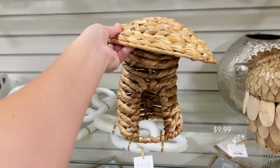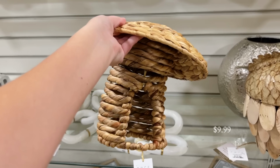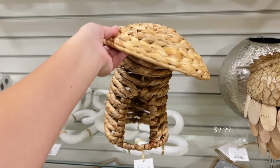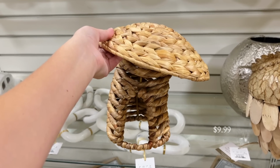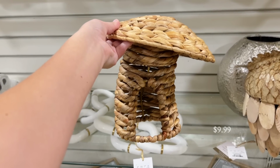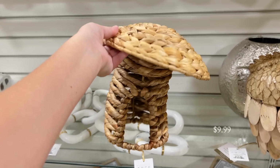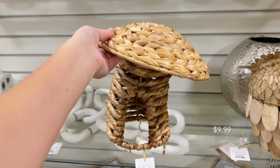Okay, I know I said I didn't get anything on this trip, but I actually did pick up this wicker mushroom because I think it's adorable and I've been on the lookout for something mushroom related to add to my decor this year. So this guy was cheap and just matched my space and my aesthetic perfectly, so I decided to pick him up. You will see me decorating with him in an upcoming video.